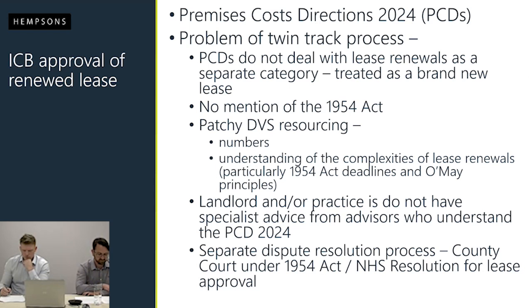So this means that what we have is effectively a twin track process under two pieces of legislation produced some 70 years apart from each other, which unfortunately are not designed to work in tandem. This has caused headaches for a number of practices over the years, and unfortunately additional costs as they find themselves stuck between these two systems.